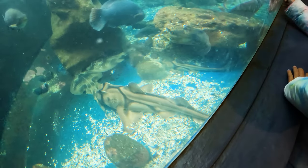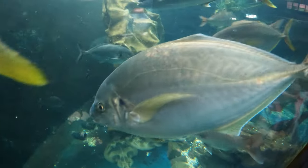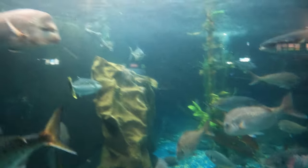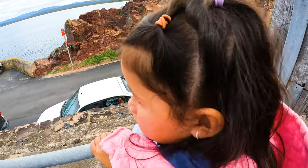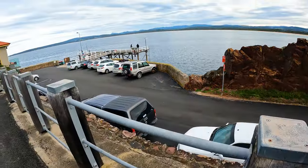Oh yeah, there's a big shark, big carpet shark. And a big trevally. And salmon. Snapper. So where are we today, Zoe? We're at the aquarium. At the Merimbula Aquarium? Let's go.